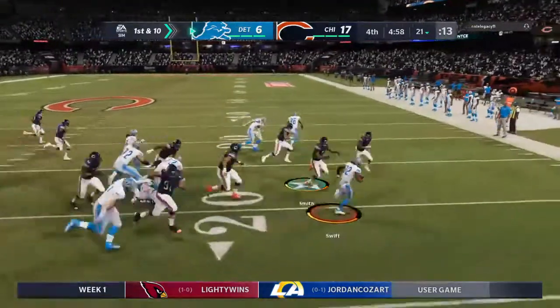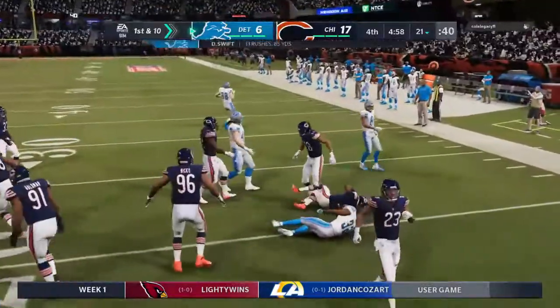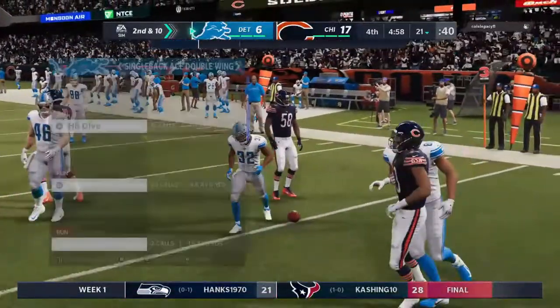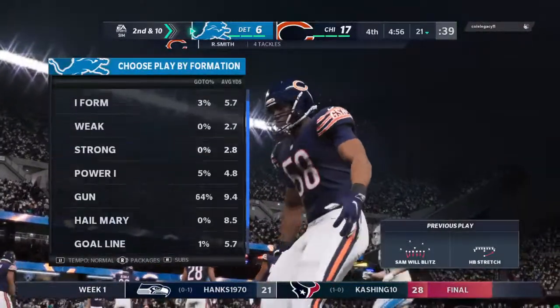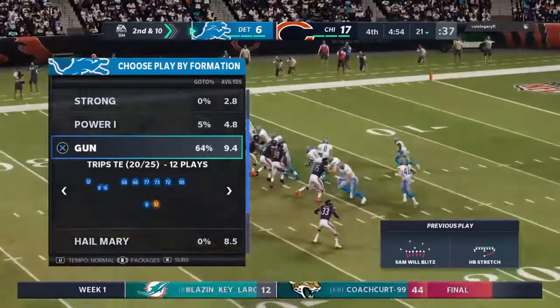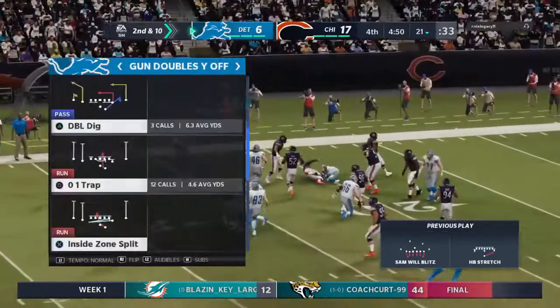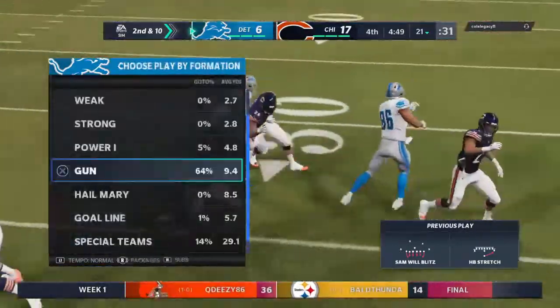On 1st and 10, it's Swift. And just no chance of turning the corner. He can only get back to the line of scrimmage. 2nd and 10 coming up. He has elite instincts from his linebacker spot. He's able to diagnose the run and flies in like a missile to stop that one behind the line of scrimmage.